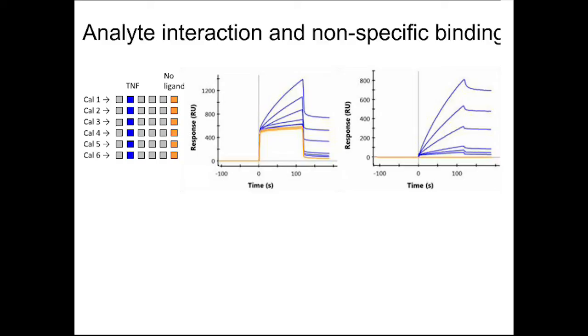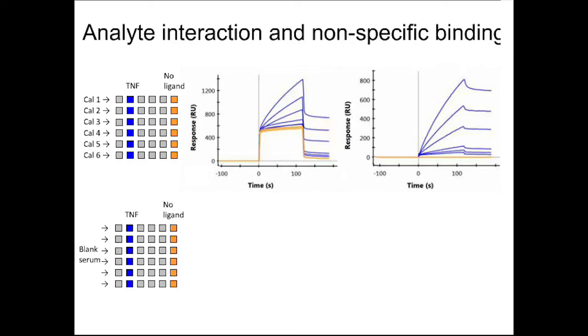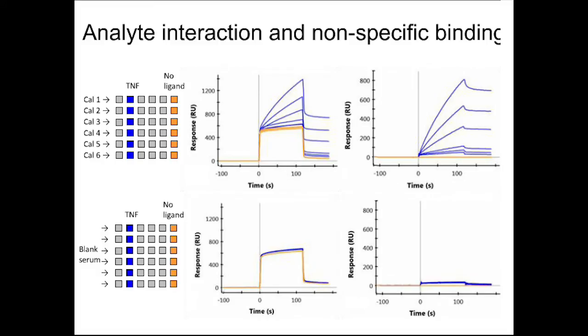What about nonspecific binding to TNF-alpha? There's a lot of protein in serum, and you'd worry that maybe some of that could nonspecifically bind to the TNF. The way that I tested for that was to inject blank serum across all rows. And again, I'm going to be showing you data from 2 ligand columns. Here, in the middle graph on the bottom, you notice 2 things. You still get a slight increase in signal over time. So there's a little bit of nonspecific binding to the TNF-alpha.